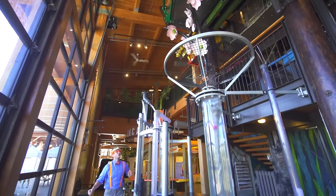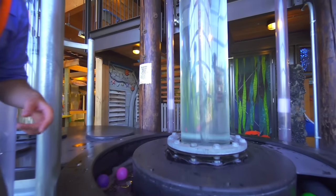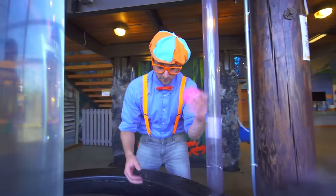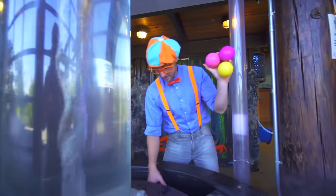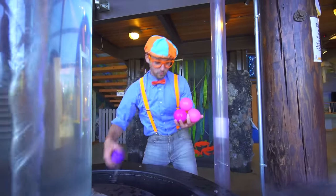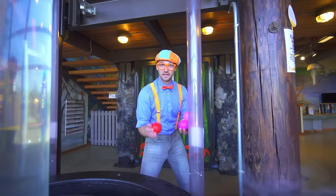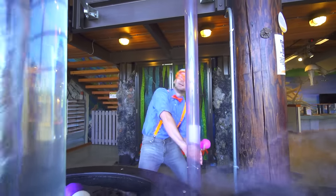Whoa! Now look at the balls! Whoa! You see those? Wow. Okay. I'm gonna grab some more of these colorful balls, like this pink one, this yellow one, this purple one, and there should be some more coming. Oh, another pink one. Oh, another purple one, a white one. Okay, get ready, because I'm gonna launch them up there. Here we go. Whoa, whoa. Look up there.